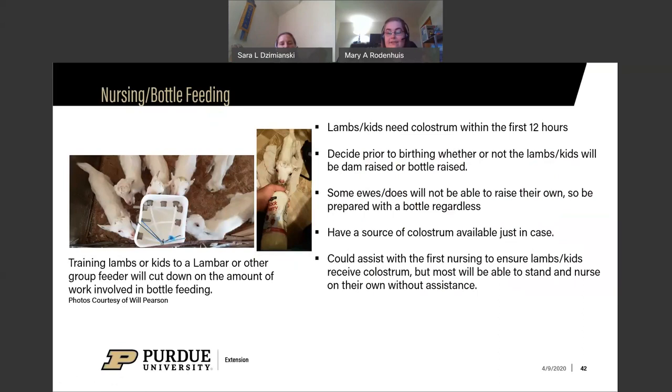The reason it's key in the first 12 hours is because the particles in the colostrum that the animals need to start strengthening their immunity are really big. And so in the first 12 hours, their gut intestines have bigger pores that can absorb those particles. After 12 hours, those pores get smaller and smaller and can't absorb, so they're not getting the immunity that they need out of that colostrum. And so it's just like giving a milk replacer at that point. So getting the colostrum to them in the first 12 hours is going to be key for their survival going forward.